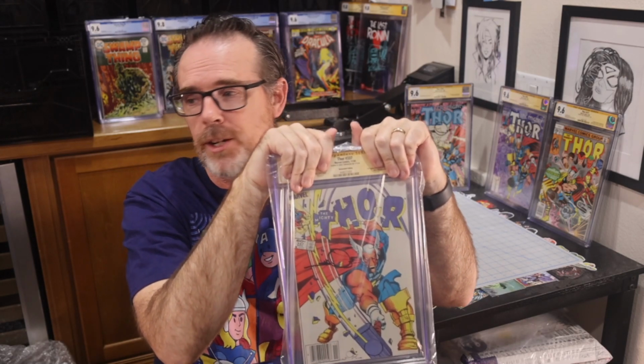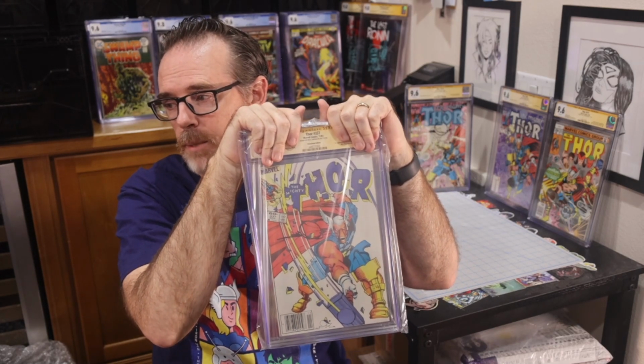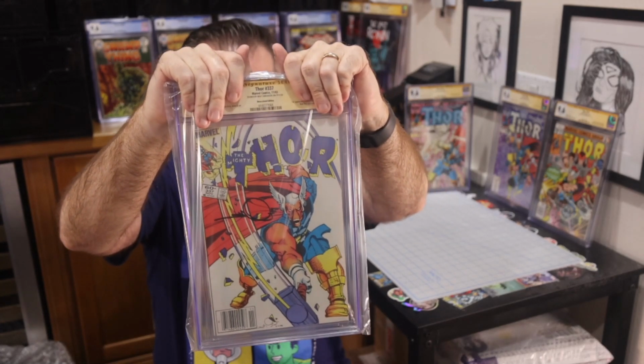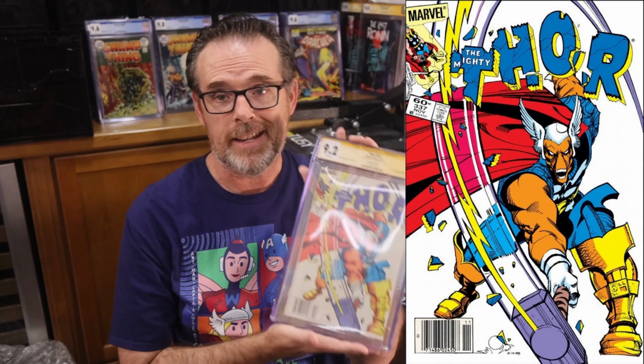No specific grade or notes otherwise on the book itself, just the estimated grade that he provided. So here we go. Thor 337 from 1983, and it got a 9.2. So less than Palm Beach's estimate, but certainly a bump up from the 8.0 that I had assessed. Just inspecting the book, it looks great. I definitely see some improvements from its original condition, and I just love that I finally have a copy of this.